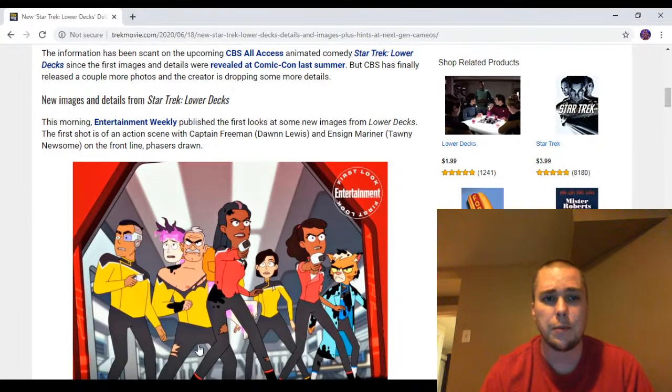The information has been scant on the upcoming CBS All Access animated comedy Star Trek Lower Decks since the first images and details were revealed at Comic-Con last summer, but CBS has finally released a couple more photos, and the creator is dropping some more details. New images and details from Star Trek Lower Decks.